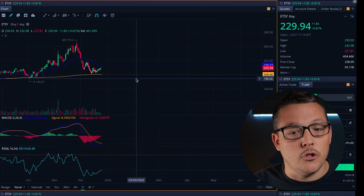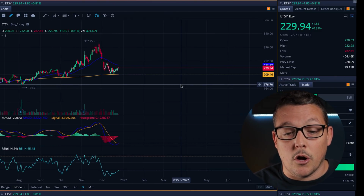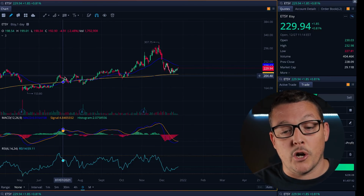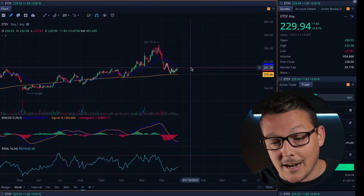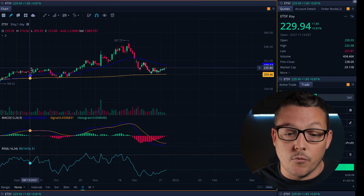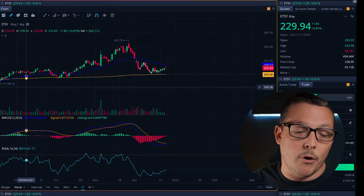But this is where patience really comes in, guys. It could chop around and consolidate along this 180-day line like it's been doing here, right? This was possibly an uptrend and then it got rejected. Possibly an uptrend, it got rejected. And we could see kind of that level right here at the 131 zone. That's a big resistance level that we really need to break through. So I'm going to be watching to make sure it breaks through that level.